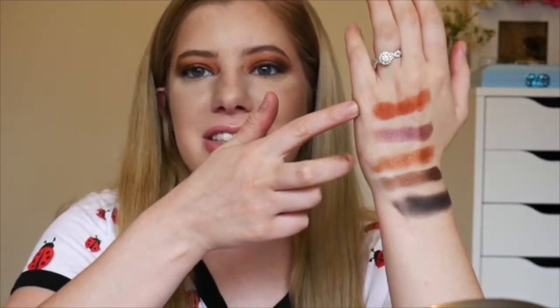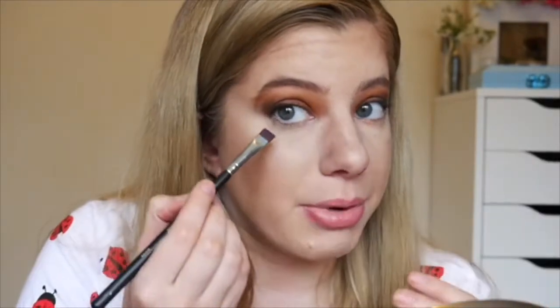Okay, so we used these two colors in my crease, mostly in the outer corner crease. We used the brown shimmery color all over my lid and we used the black in the outer corners of my eyes. It didn't show up that well, I think just because of the brush I use and it's sitting on top of shimmers and stuff. But normally I'm sure it's fine. And then we are going to use the purple on my lower lash line with my flathead Morphe brush. So yeah, here we go.